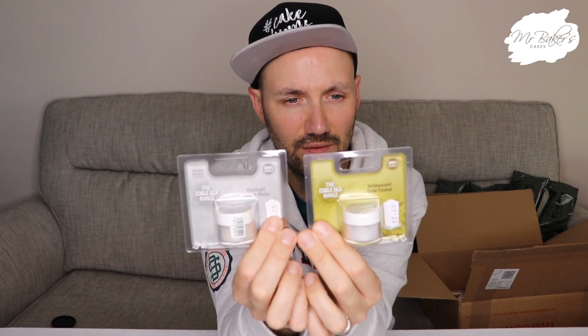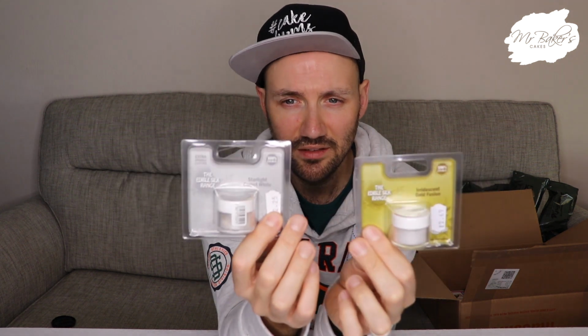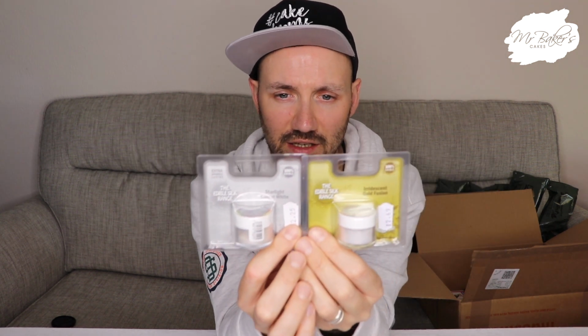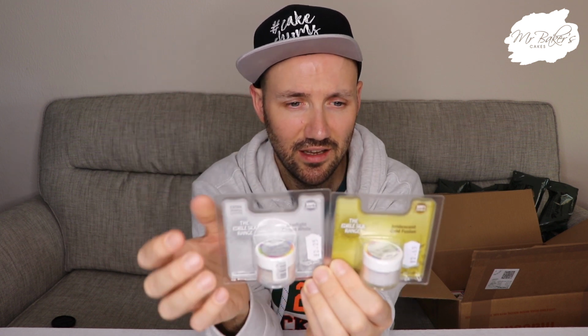We have a silver and a gold from the Edible Silk range. Big fan of luster on cakes. You can use it to paint directly onto your sugar paste. You can add a luster finish to any piping that you do. Really nice way to elevate your cake decorations to the next level by giving them a bit of sparkle. And of course, who doesn't love a bit of sparkle?